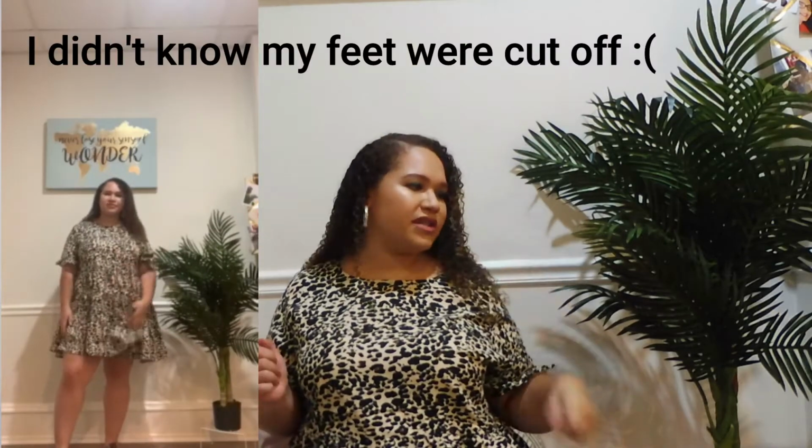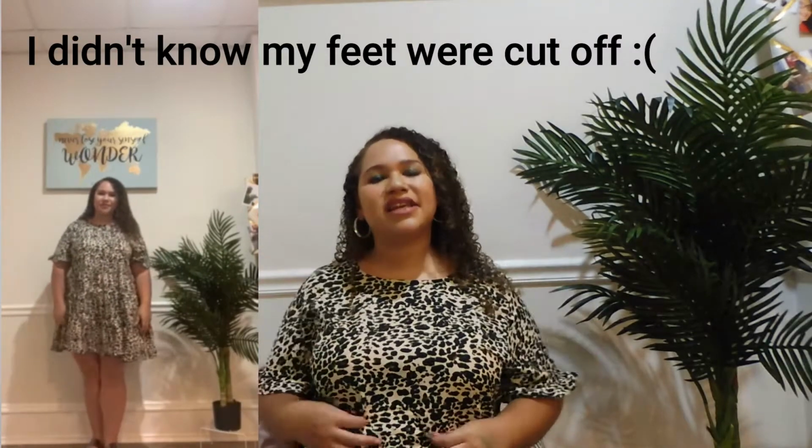And then the final piece that I have to share with you guys is just the dress that I'm wearing. Obviously I can't hold it up and show you, but you'll see it in the try-on portion. I styled this dress with a pair of sandals, pretty simple.